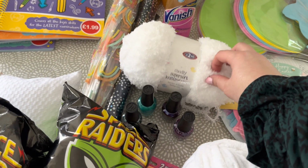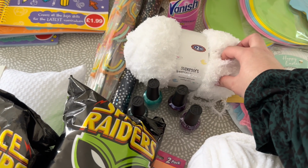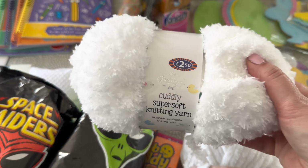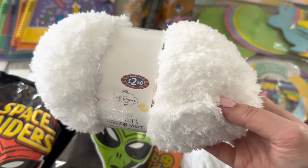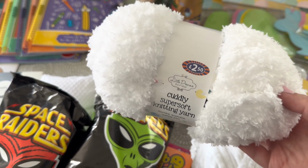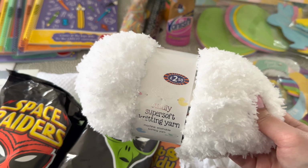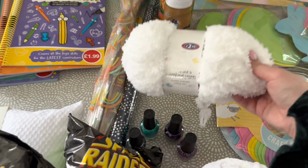Found this. I know, I told you when I was in there it was expensive. I just hear this little noise in the background. Saw this really, really soft white yarn. I've got the grey in this that I'm halfway through making a teddy out of. But I haven't seen the white in the B&Ms closest to us, so I just picked up 1 for £2.50.